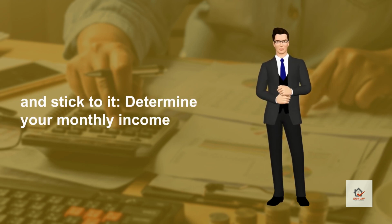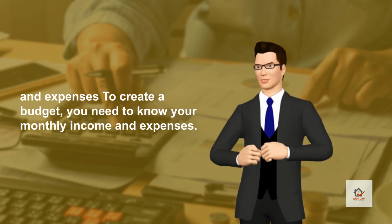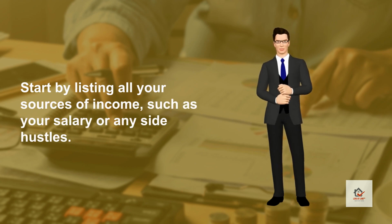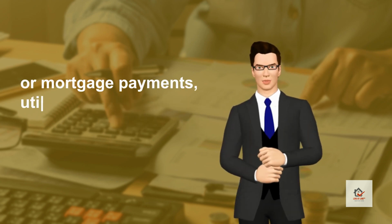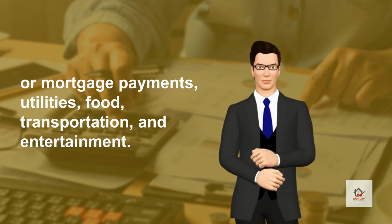Determine your monthly income and expenses. To create a budget, you need to know your monthly income and expenses. Start by listing all your sources of income, such as your salary or any side hustles. Then, list all your monthly expenses, such as rent or mortgage payments, utilities, food, transportation, and entertainment.